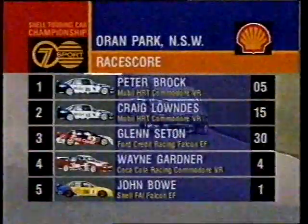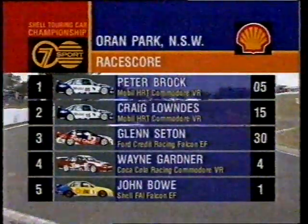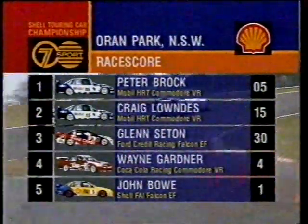If he doesn't watch it, Wayne Gardner under a big attack now from John Bowe, lurking right behind. Scaife goes wide. No way there at that corner, obviously, at the bottom of the main straight. Scaife looking very competitive here as he has in the last 2 outings, getting closer and closer to the front of the pack. Back at the front, Peter Brock continues to lead in number 05. Craig Lowndes in second place. Seaton hanging on for third ahead of Wayne Gardner and John Bowe.